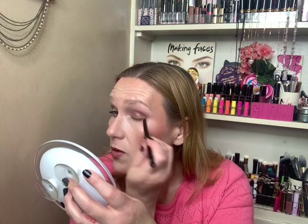Now we're going to apply this shadow right here all over the lid. And you're going to see it's beautiful. You could end the look right here and be done, and it's just gorgeous. It's a very subtle color, but it's beautiful on the lid. It lays nice on my lid. It's almost like it's smoothing the lid for me.